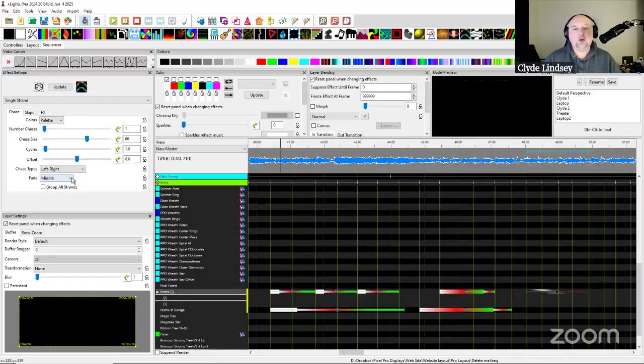It really makes you open up your eyes and see what else could be done for some of the other effects that are in xLights. So he has added the fade on both, put the fade to the middle, have the fade from the head and the tail.